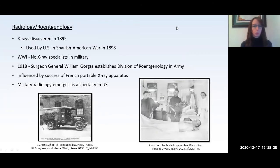When the US entered World War I, the Army Medical Department had no portable X-ray machines and no X-ray specialists. X-rays had been previously used by the US during the Spanish-American War, but were largely dropped as a diagnostic tool after that. Coming into World War I, the medical department observed that the French and other European allies had successfully used portable X-ray machines since 1914.